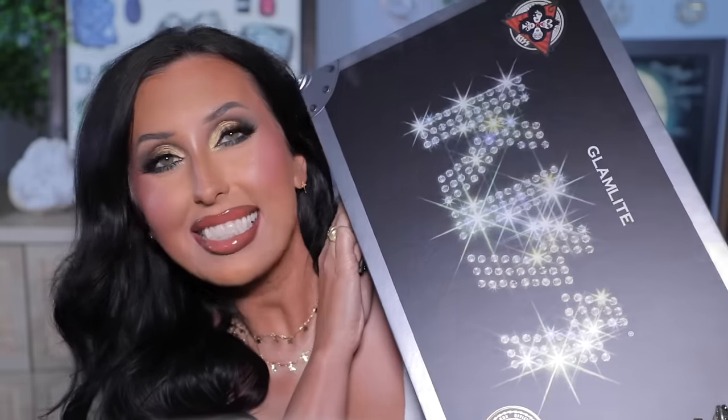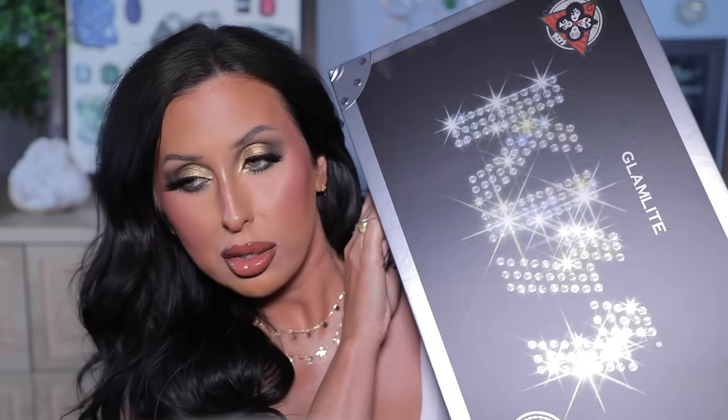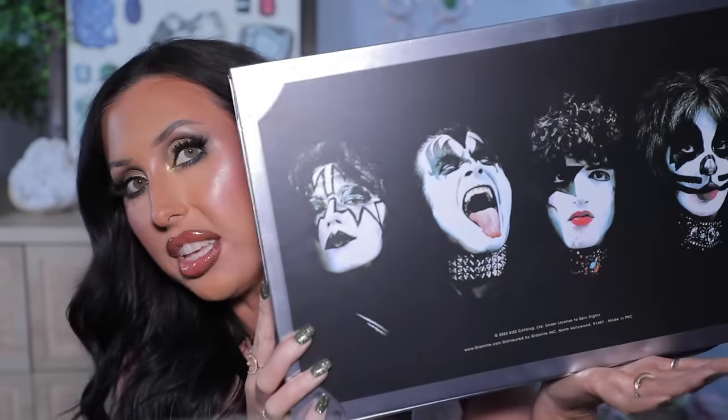I love eyeshadows so much. So I just want to share with y'all some things I bought, some things that were sent to me. I am excited. This Kiehls collection from GlamLite, because do you see this huge box? GlamLite sent me their full Kiehls collection and I am so pumped for it. Let me unbox this. If you're a Kiehls fan, this is the box for you. GlamLite, they kill it with the details.